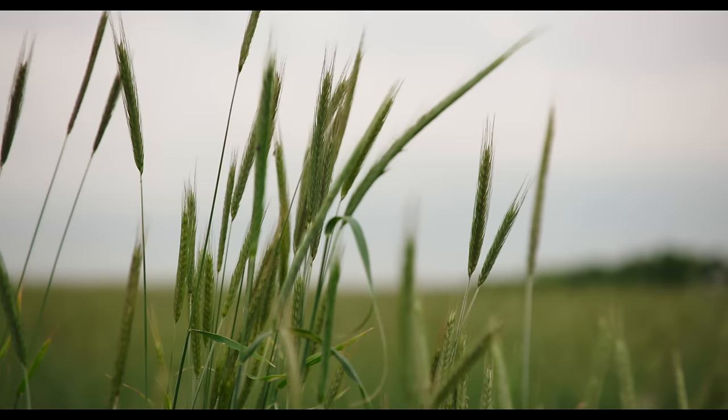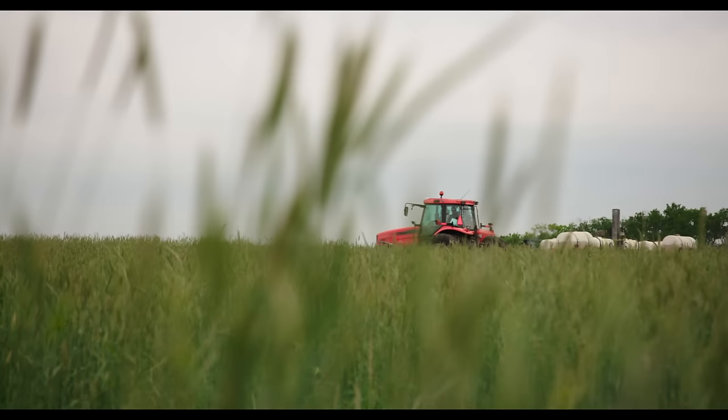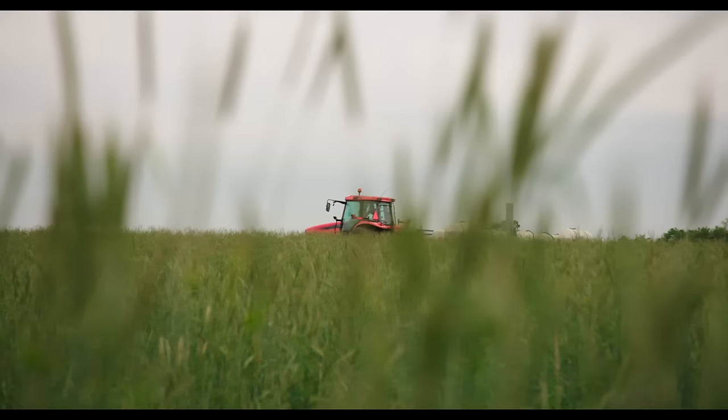A lot of things are self-pollinating. That's why I think a lot of farmers don't recognize bees as an important issue, because, well, what do I need to worry about bees for? The rye pollinates itself, the corn pollinates itself.